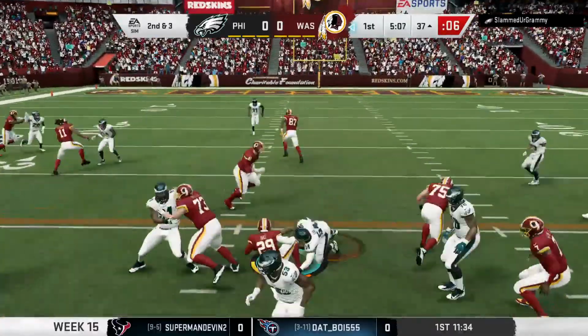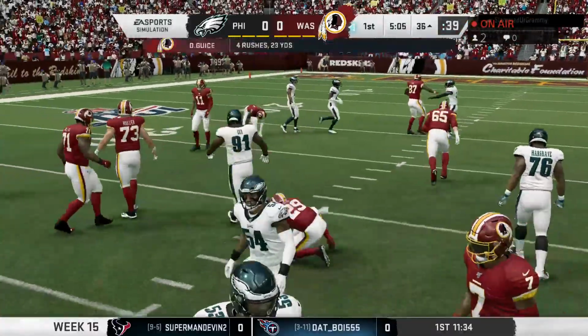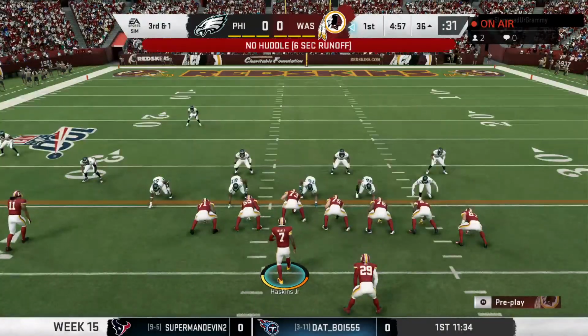Out of the gun, Guice. And this won't be enough to pick up the first. A gain of 2, third and 1.